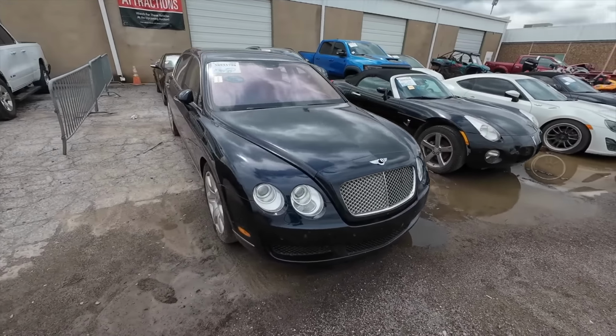You got all your campers and RVs over there. Not really interested in looking at those this week. Little Cadillac. Not really feeling that either. I don't really know what I'm looking for. See that old Ford over there? You can't see it. There's an old F-150 sitting over there. We'll have to come back around to that one too.